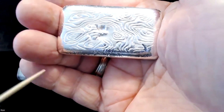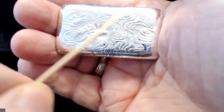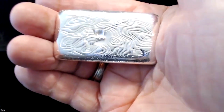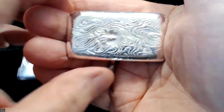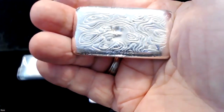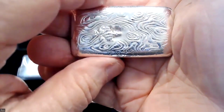You'll see others have slightly different renderings, but this side is only interesting because of these patterns and that hallmark. What's really interesting is on the other side, and maybe that's when you'll be able to tell me, when is the silver bar something more than a silver bar? Let's just flip it over.